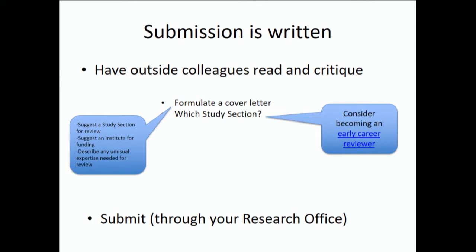Consider also, I'm just going to pause, becoming an early career reviewer if you can. Now, the NIH review system is a system where the grant applications are reviewed by whom? Who reviews any grant application you're going to submit? In other words, who scores it? It consists of your peers, right? NIH staff does not sit and score these things. We have no say, nor should we have a say, in the review of the grant and how well it scores. The people you have to convince are your peers, other emergency physicians, other people in your area, non-emergency physicians in your area. So you have to speak to your peers and convince them, right?